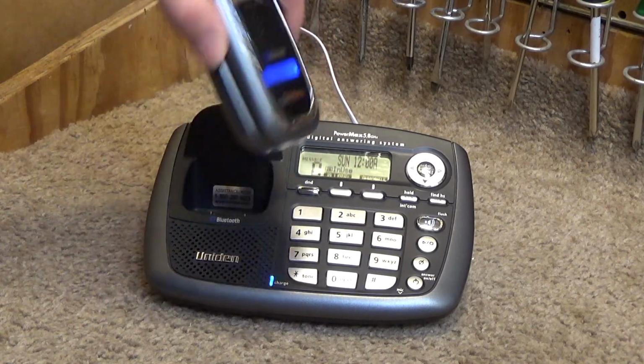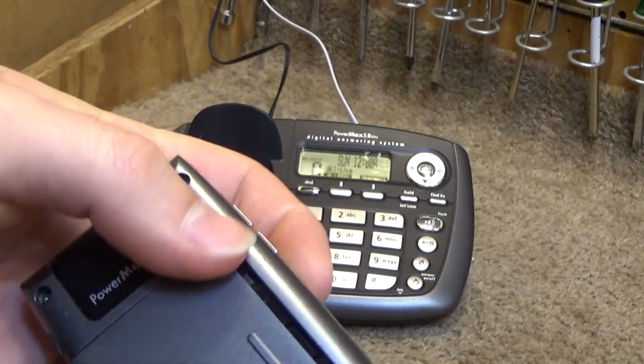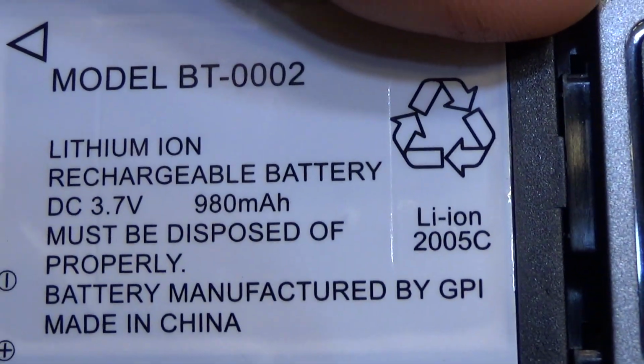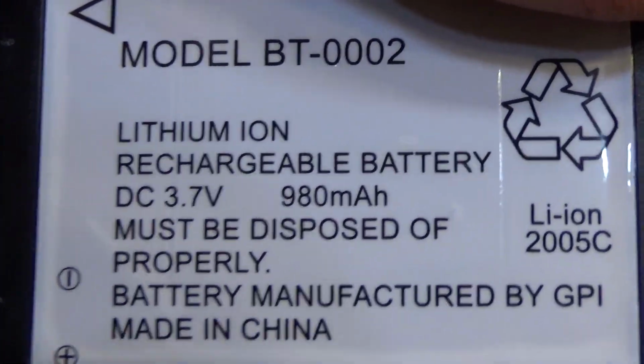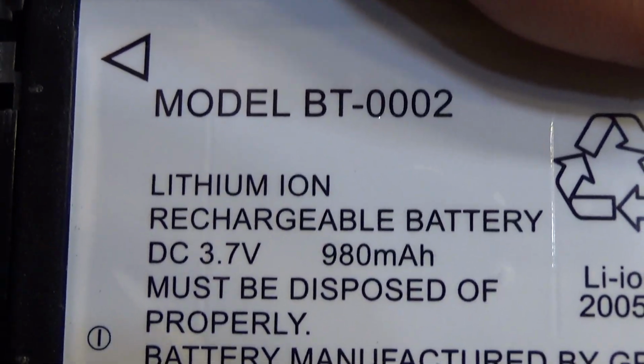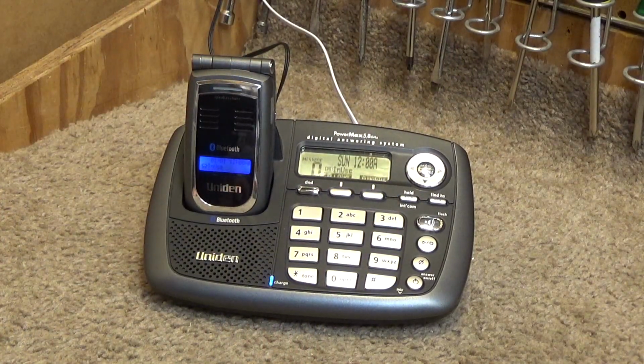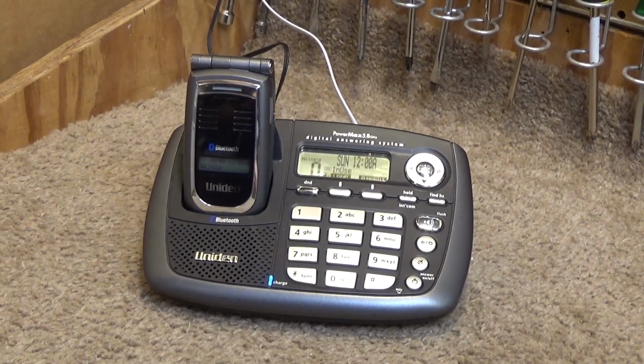Oh, that's something we should underscore as well. The battery is made by GPI. It's from 2005. And it is the lithium ion chemistry, which I don't particularly like. The nickel metal hydride batteries and the nickel cadmium batteries that GPI made were absolutely fantastic. Hopefully this one is the same way, because I suspect that battery pack is going to be very expensive to buy from a reputable brand.